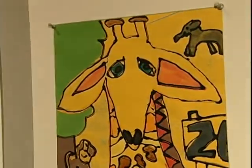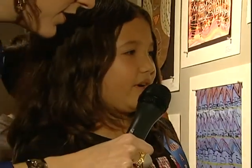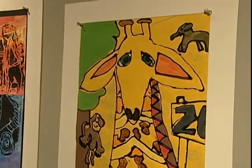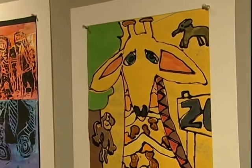That's what we were doing in art. We were trying to actually get it to where it kind of popped out at you, and you got a little bit of animals in the background. Very nice. And what's the black right here? It's to make it stand out. Very nice. Thank you so much for talking with me tonight.